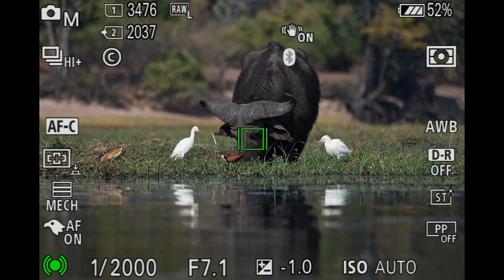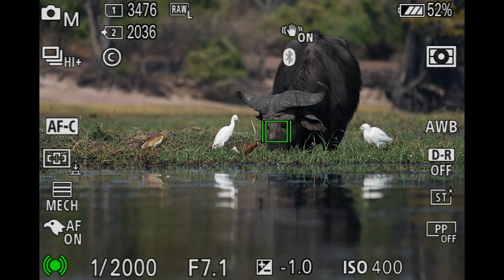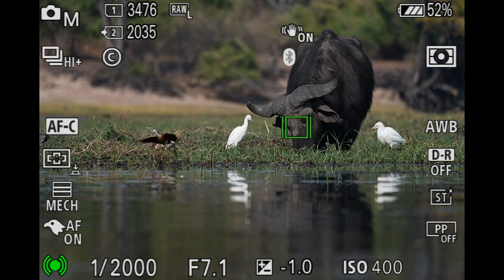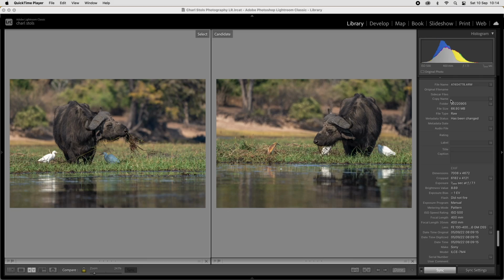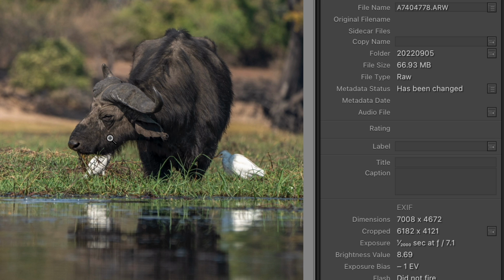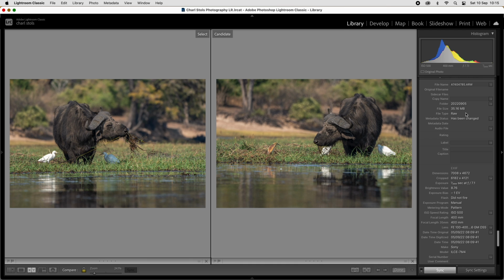Now I've been testing the camera between these different options, and I have to say between compressed and uncompressed raw, I didn't really see much difference in the shadows. A little bit in the highlights, so if your exposure was really spot on, you would not see any difference at all. But where you could see the difference, the file size is almost half as small, which is a big advantage when you come to your frame rates.